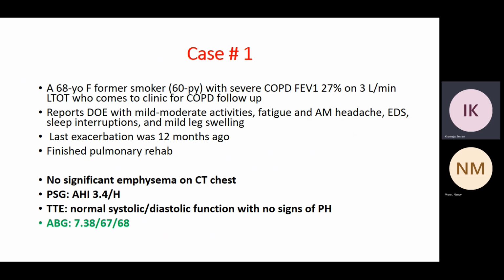Right. Whenever you see this, those are non-specific signs of chronic respiratory failure. If you have some worsening hypercapnia at night, then when they wake up in the morning, they have a morning headache. They report some excessive daytime sleepiness, even if they don't have sleep apnea, and some sleep interruption. It's all about the hypercapnia that got worse at night. So we ask all of our patients about these non-specific symptoms when we see them stable in the clinic, to see if their chronic hypercapnic respiratory failure is symptomatic.